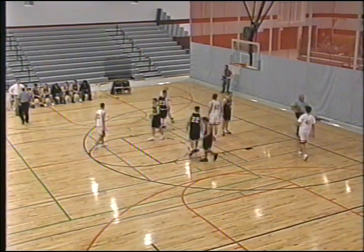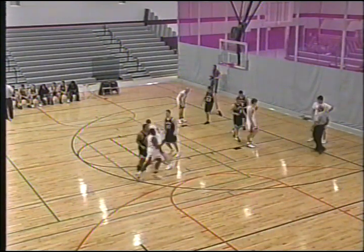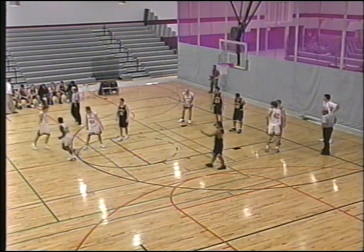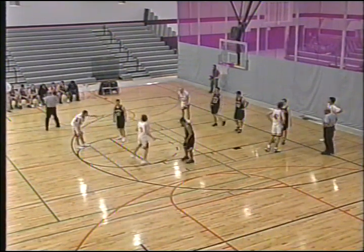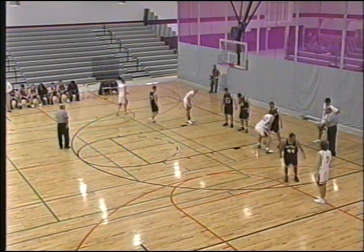You know, it looks like a lot of those Wellesley passes around the perimeter, they're the kind of passes that are exposed passes that could be picked off if you anticipate it. I mean, they make the same pass every time. Yeah, if you see it coming, you're gone. You might get it, and if you can pick one off, you get a couple of easy hoops.